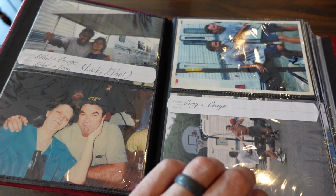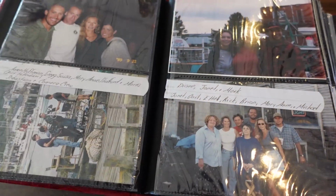That was really cool. Thanks to the Crow's Nest for being so hospitable. The server brought out a photo album of all the guys and the crew from the movie, and showed me and talked to me a little bit about the movie and how they were involved at the bar or the restaurant and everything like that.